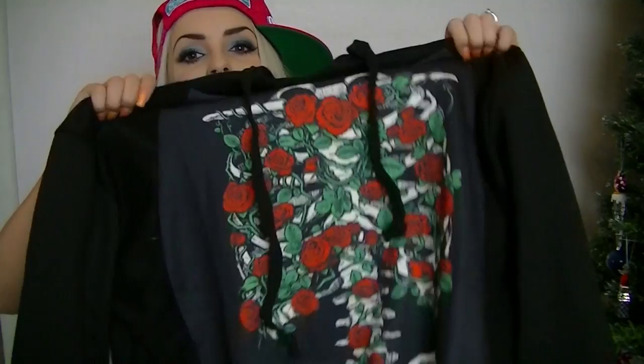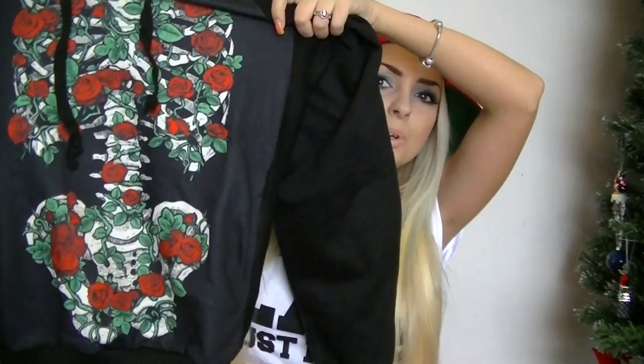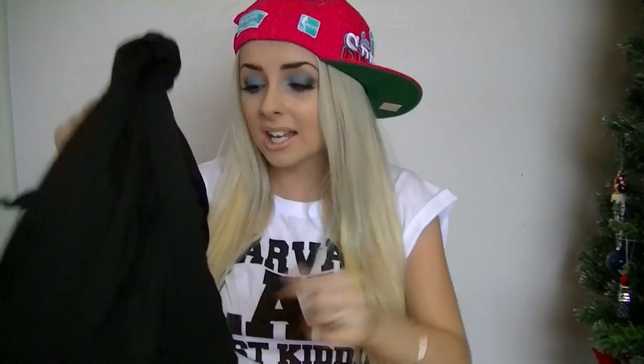It's very unique. It's like a skeleton with roses all in it. I thought that was very unique and gorgeous, and I will definitely wear this because I like sweaters like this just to sit down and edit or watch a movie in.